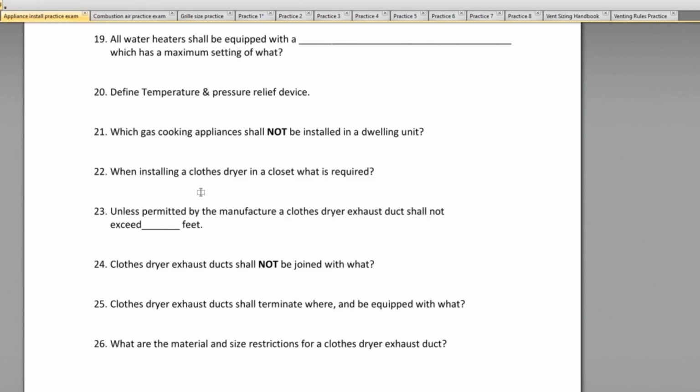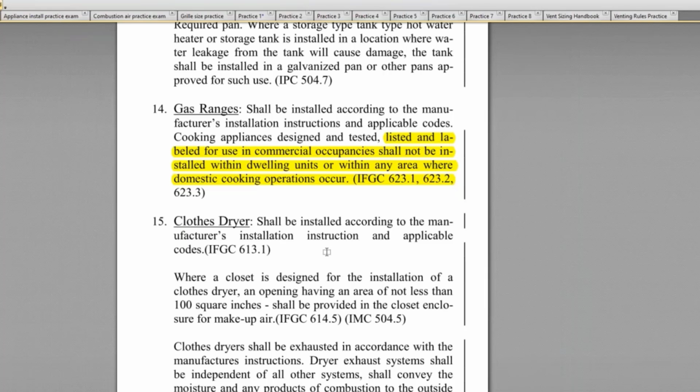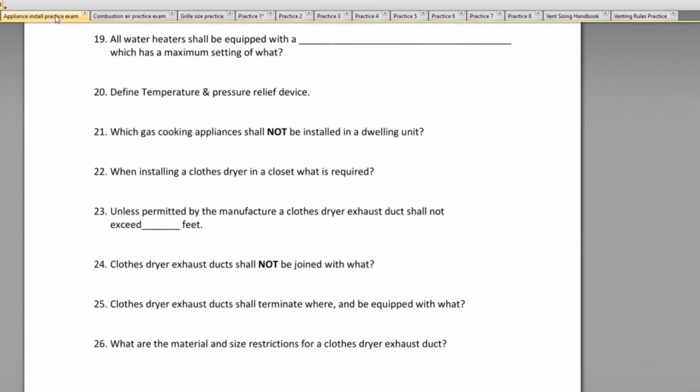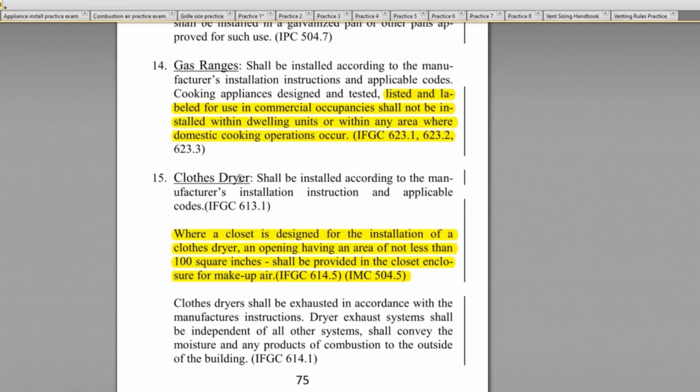Number 22, what'd you come up with on that one? When installing a clothes dryer in a closet, it's required to have an opening having an area of not less than 100 square inches for makeup air. All right. Page 75. Right there. Very good. All right. 23, what'd you come up with on that one? Unless permitted by the manufacturer, exhaust duct shall not exceed 35 feet. 76.